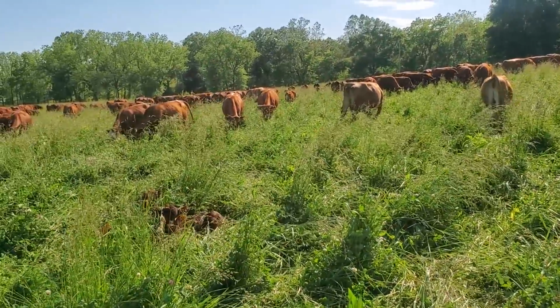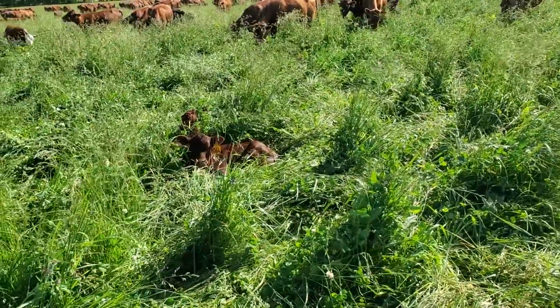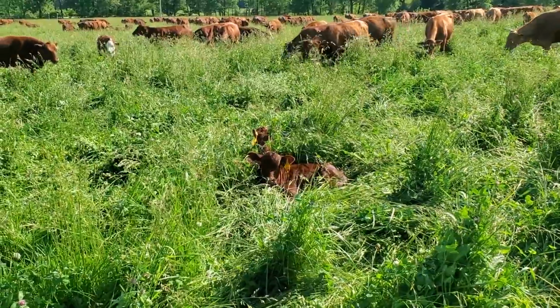Look at those little calves. Didn't you always see them? The grass is so tall. Yeah, y'all got a nice little bed right there, don't you? Certainly do.